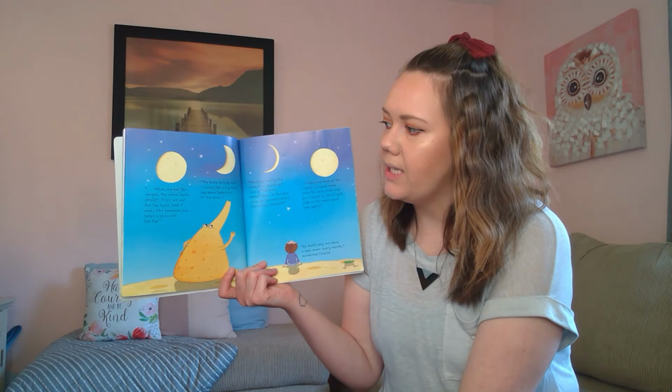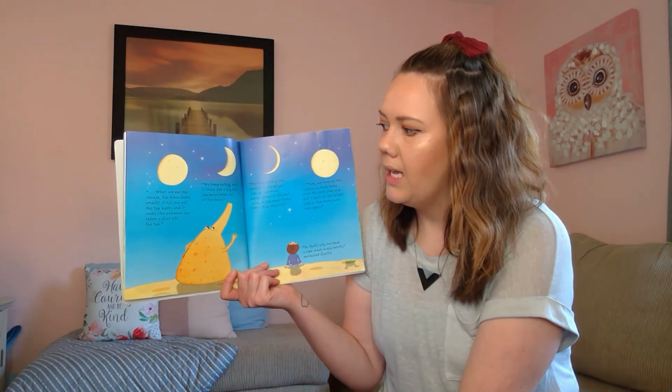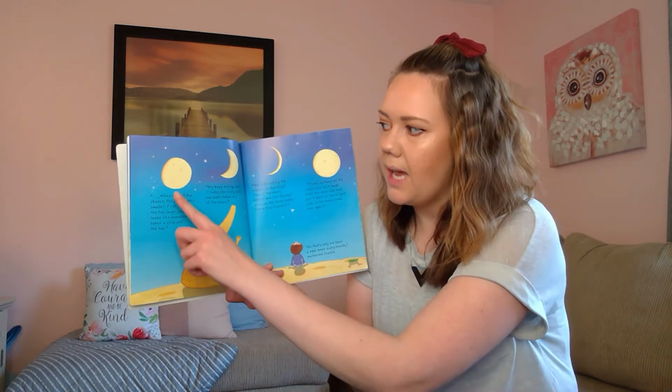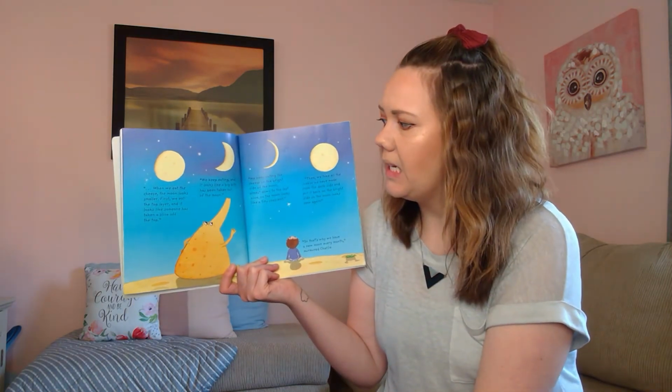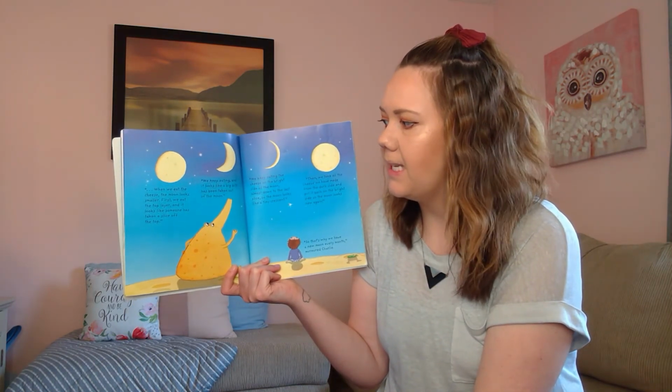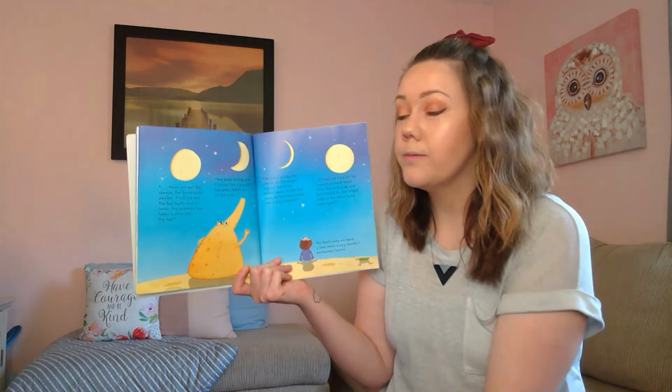When we eat the cheese, the moon looks smaller. First we eat the top layer, and it looks like someone has taken a slice off the top. So that's the first cheese moon. We keep eating, and it looks like a big bite has been taken out of the moon. So there's the second cheese moon.